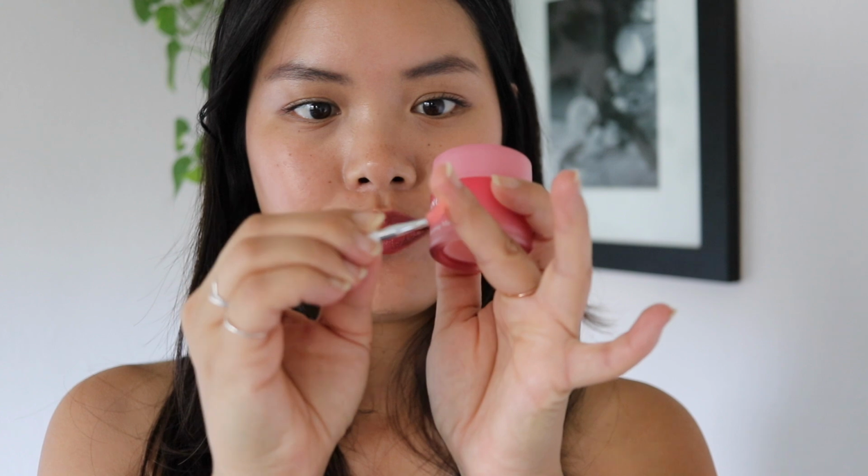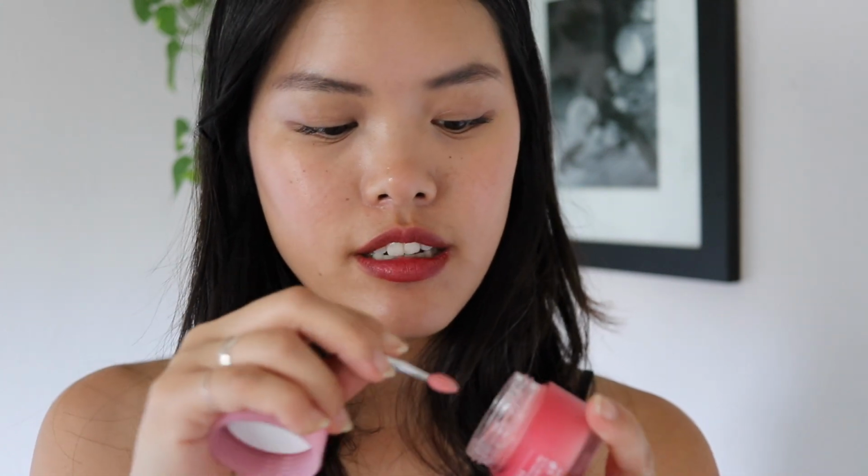It's like a little silicone sponge thing, but what I do is I just grab it from the side a little bit. I don't even use much of it, just a tiny bit, and then I put it on my lips every night, and it's been keeping everything moisturized.